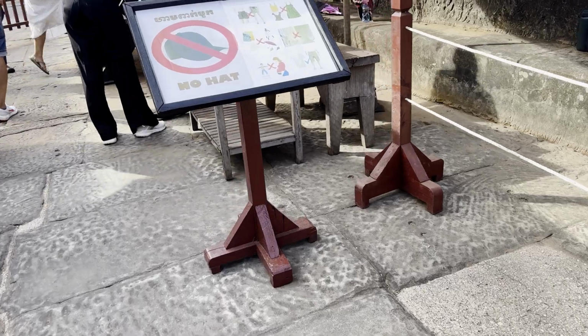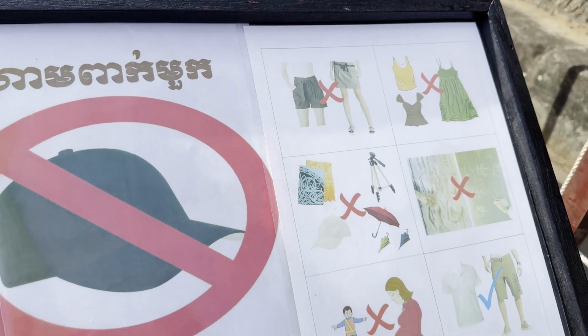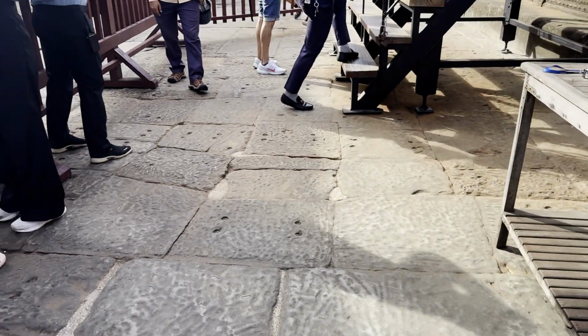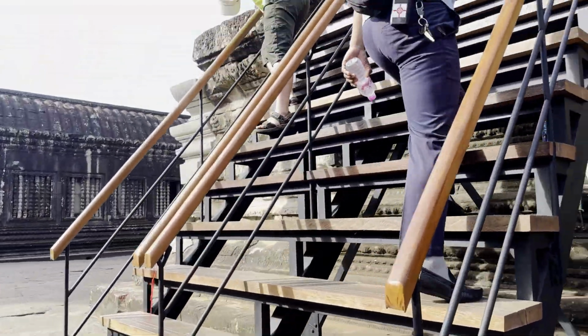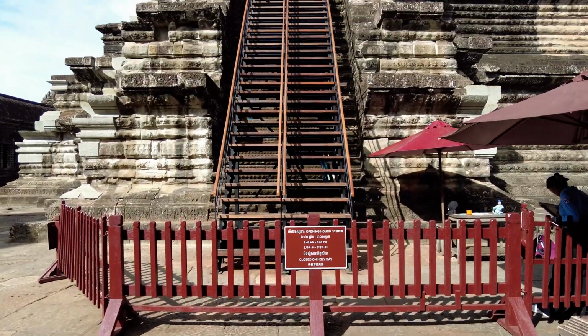Since Angkor Wat is a sacred site for the Cambodian people, visitors are expected to dress modestly. To access the highest level of the temple, you must have your upper arms covered and wear clothing that covers your knees. So make sure to dress appropriately to avoid any restrictions during your visit.